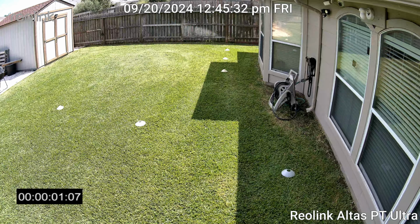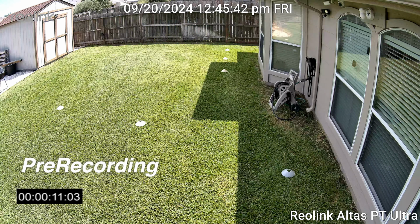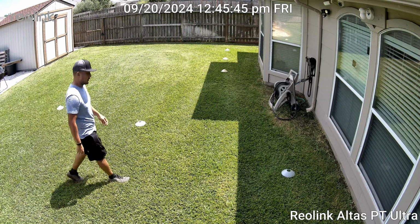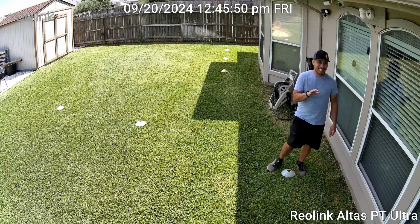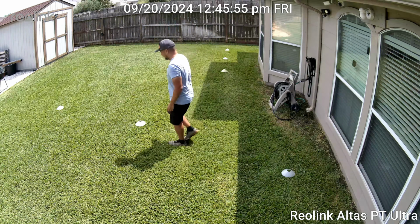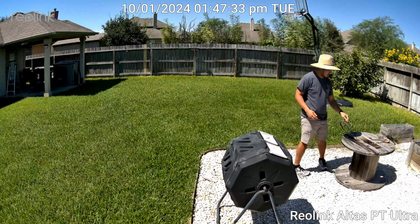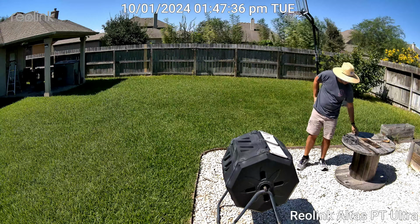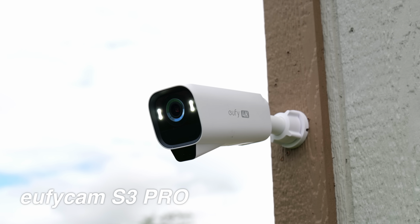It is not just the continuous recording that is good about this camera. You can also set it to have a pre-recording, meaning it will have a buffer and start the recordings 10 seconds before motion has been detected. So you will not miss any motion events or get late recordings like on any other battery-powered security camera. And I have set this with pre-recording on ever since I reviewed it, and the battery hasn't run out, even in cloudy days. The Reolink Altas PT Ultra is also a pan and tilt motion tracking camera, which can track persons, vehicles, and animals.